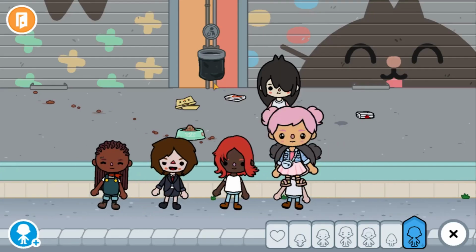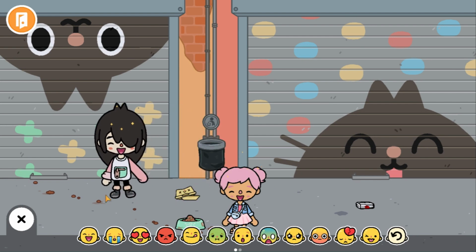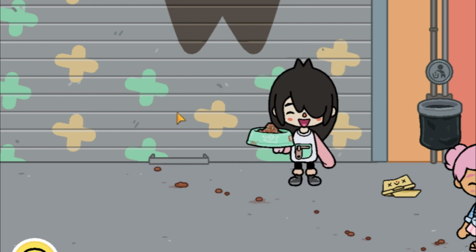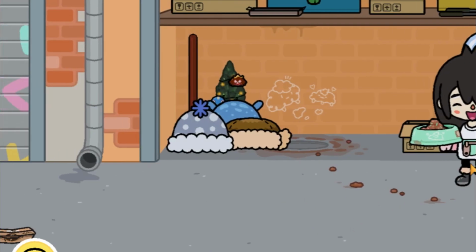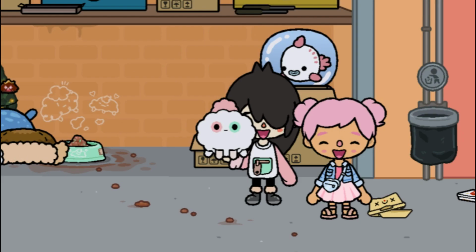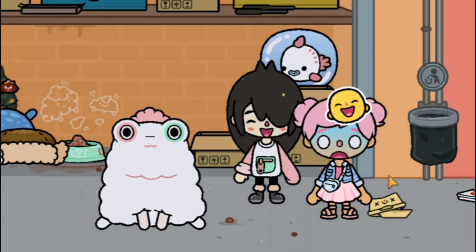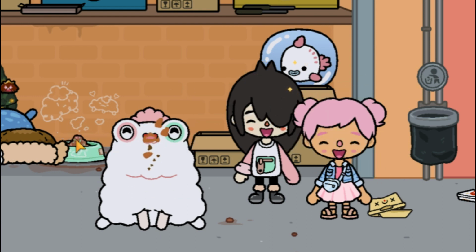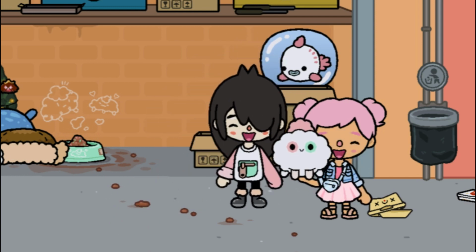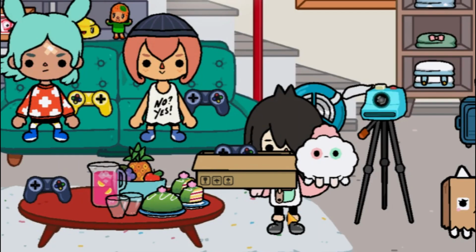First, let's start with the storage to find all Nari's secret items. So right here, you can find Nari's friend Croquet. Next, let's grab a box and go to Rita's apartment. Right here, you will need to get a controller.